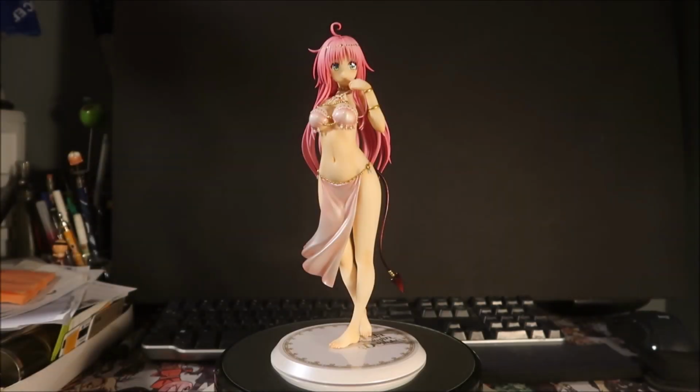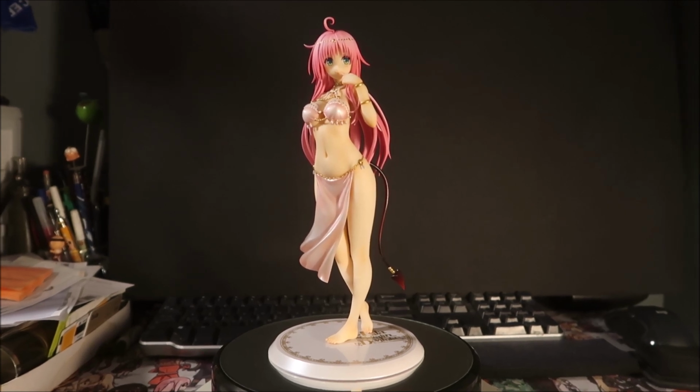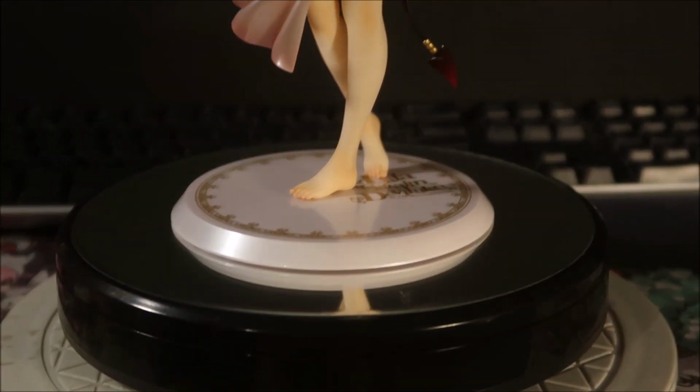Okay, we're back, and I like what I see. I have to say she is perfect. But we'll take a look at her and see if we can find anything. We'll take a closer look at the finer details. So let's start at the base and we'll work our way up. Man, she looks good. I am very happy with this figure.